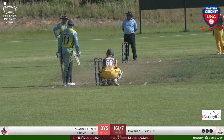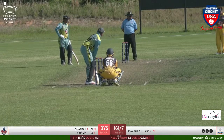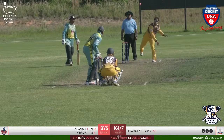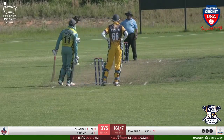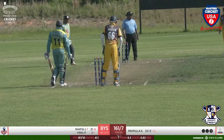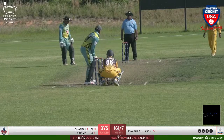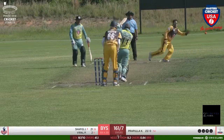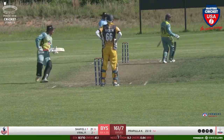Field being readjusted by the captain of Central Stars. Kumar coming back in his groove, coming in. Beautifully played by Shafiq, straight to the fieldsman, giving no chance. Looks like Shafiq is intending on finishing this game on his own, making sure that it's looking good. Shafiq with a beautiful back foot punch drive through the covers.